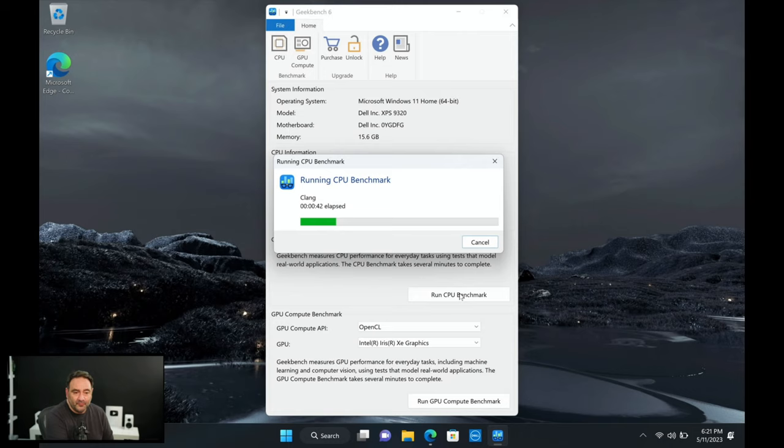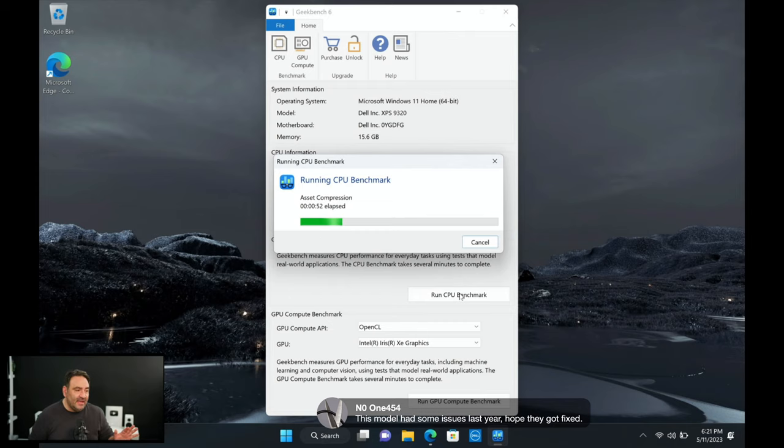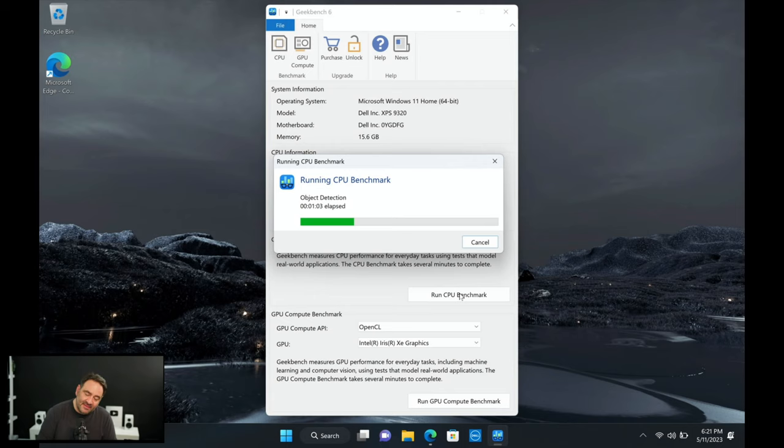Geekbench 6 is broken, not the laptop. The model had some issues last year. Hope they got them fixed. We'll see. It's the same design, so we'll have to see. I'm hoping the upgrade to the 13th gen will address some of the issues. I think the issues are going to be heat. We'll see how hot it gets. We'll see the fan noise, of course, under performance mode. But I've used the 12th gen model last year, pretty much all through to this year, obviously. And I've loved it, to be honest with you. I've liked it a lot.